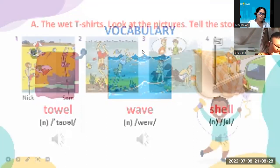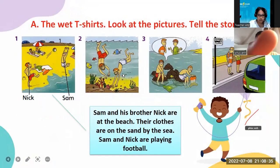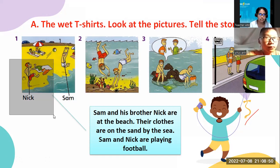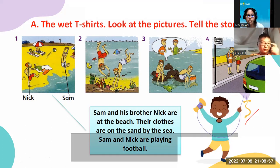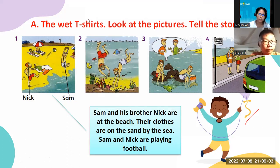Shell. Okay, so now, Anne, here I want you to look at the picture and tell the story. Okay, so here in picture number one, this is Nick and Sam. Sam and his brother Nick are at the beach. Their clothes are on the sand by the sea. Sam and Nick are playing football. Okay, what about picture number two?